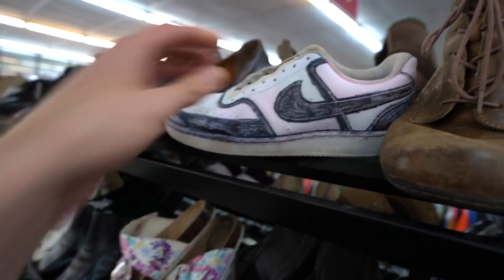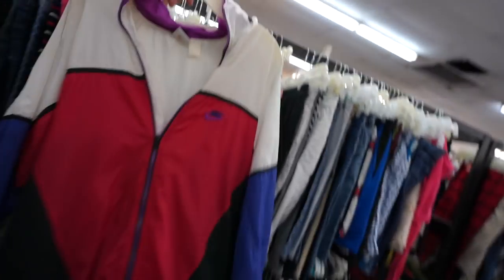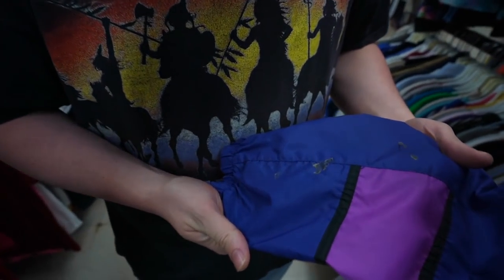Yes. Dang, they just gave up on this shoe. You got them. Nah, it's a mismatch, bro. Oh, that's right. It's what the Air Force wants. Exactly. Trippy. On the cool. This could definitely go with the kicks. You heard me, dude. Vintage Nike Windbreaker. Purple, red, and pink.